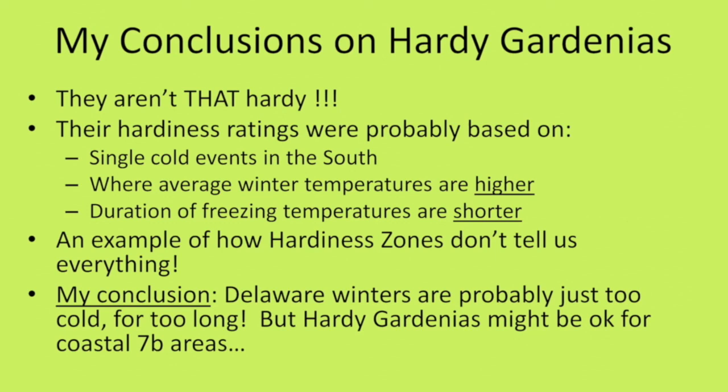Any questions on these bonus sections or any other questions on the first part? Ron, can you bring in a hardy gardenia? Yes, you can. Is it too dry inside?